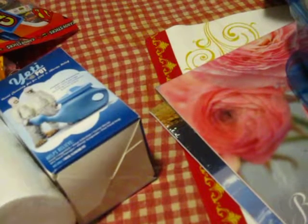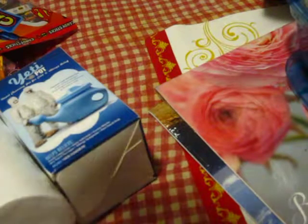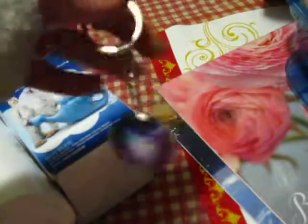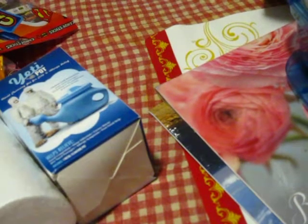Keychains. I picked up a few. These are the ones that I liked. I don't know if this one will work well, but I got the butterfly nail clip, and then I got these marble looking ones. That is so pretty. It reminds me of a sunset. This one. The moon. So those might be gifts.